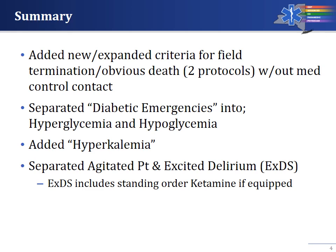We separated diabetic emergencies into hyperglycemia and hypoglycemia because they're 2 different processes and need to be taken care of differently. We added a protocol specifically for hyperkalemia, or high potassium levels, because this is such a deadly complication of renal disease, and we wanted to make sure people could focus on it independently.